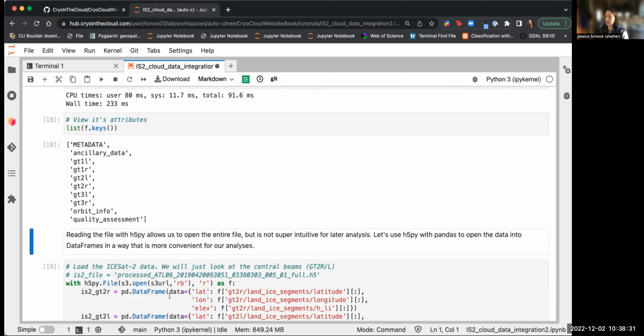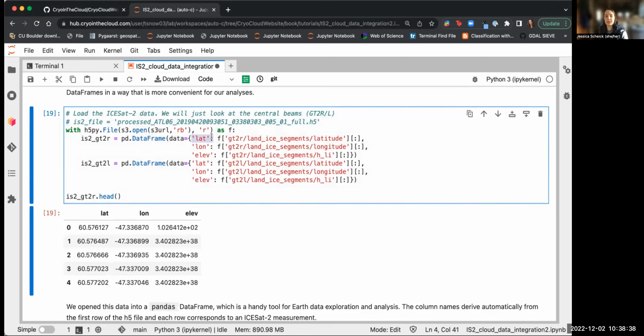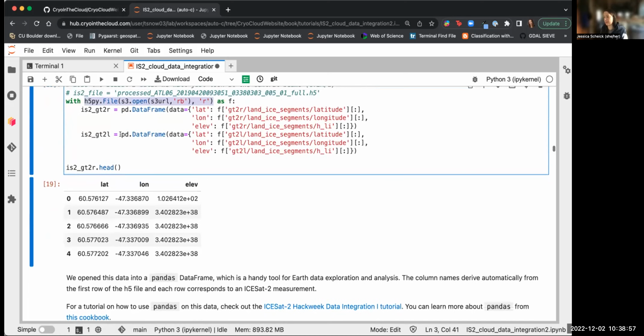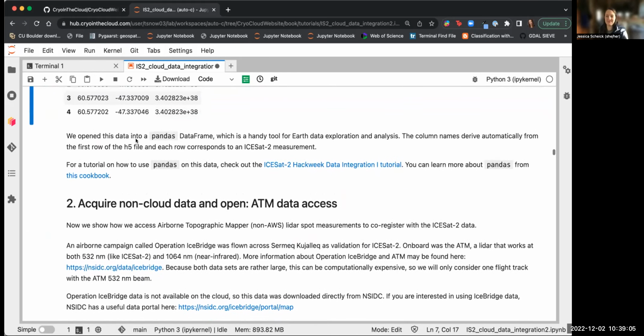Then we're going to take our prior knowledge of the nested structure of ICESat-2 data to quickly load in some of this data with the HDF5 library for Python, to load in the data that we're interested in plotting later on in the tutorial. We're going to load this specifically into a pandas data frame. And I believe now is when I'm passing things off to Tasha.